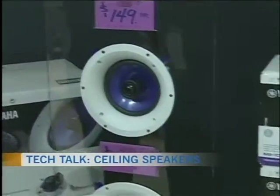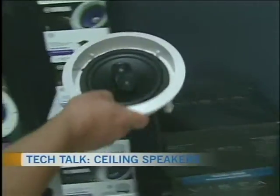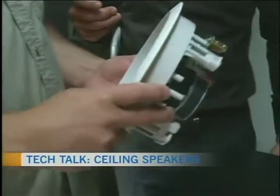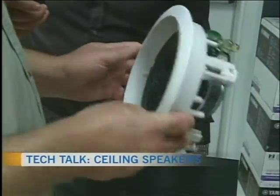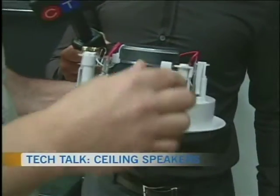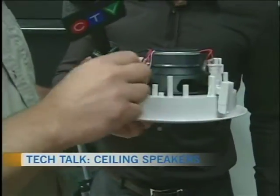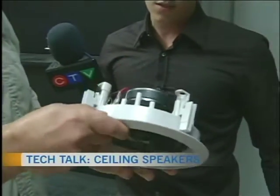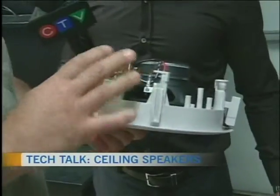So if we look at this particular speaker here, generally the round ones go in the ceiling, but it doesn't matter. Square, round, doesn't matter. You can use it anywhere you want. And so we basically have a round hole cut into the ceiling. This is going to slide up into the ceiling, and as you tighten the screws, little feet pop out. And that actually just clamps it to the drywall. So it's quite easy to mount. Your regular speaker wire would go to that, and then there'd be a grill to finish it off.